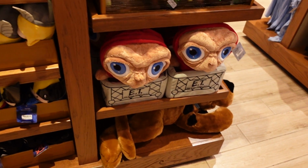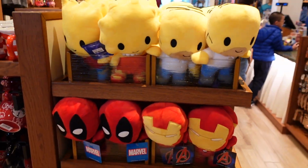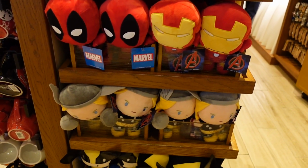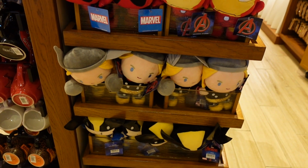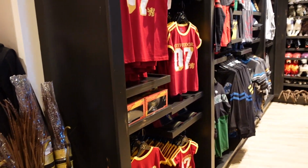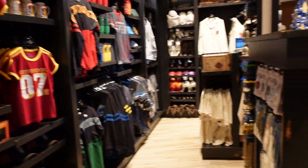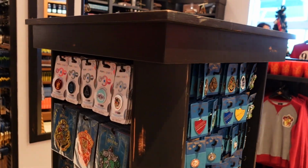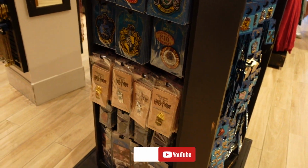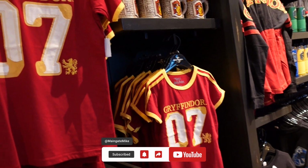Up and then around this side, you've got some Simpsons plushies, Iron Man, Deadpool, Thor, Wolverine it looks like, and Black Panther. And then of course, unsurprisingly, they have a nice big Harry Potter section here, from different patches and pop sockets representing the franchise to jerseys of the different houses, it looks like.